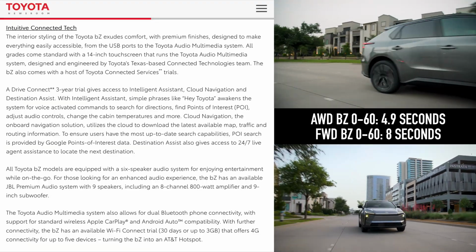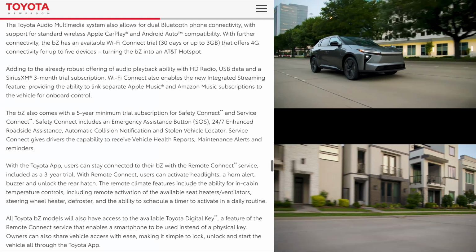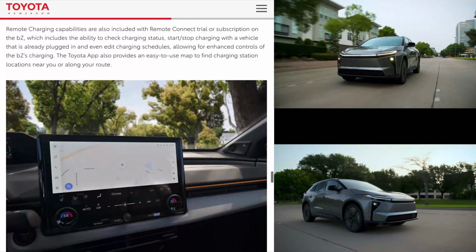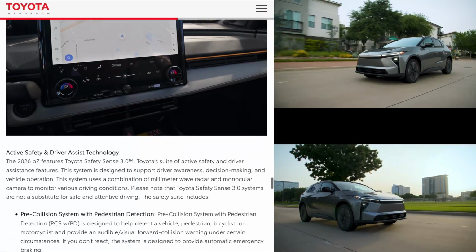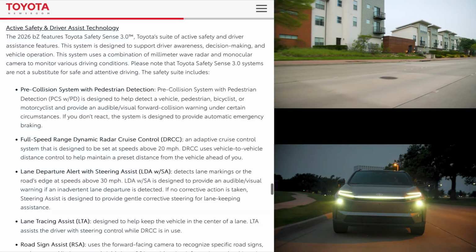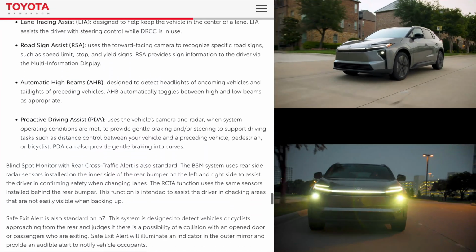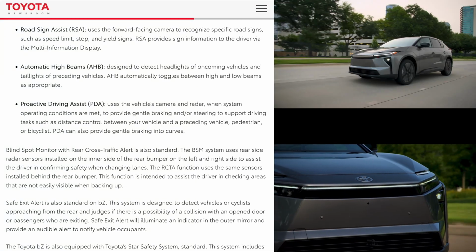Big upgrade there in performance, and you are able to take these vehicles to a DC fast charger, of course, and Toyota claims that you can charge the new BZ from 10 to 80% in about 30 minutes, which is pretty awful, honestly. There are rival vehicles which can charge at much faster speeds, but whatever. I mean, you are still able to utilize the Tesla charging network as well with the NACS ports. We do, however, get a standard heat pump, which allows for more efficient climate control. And as standard, you will be getting a heated steering wheel and heated front seats as well.